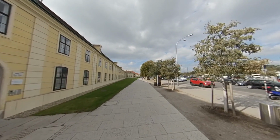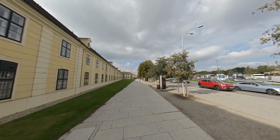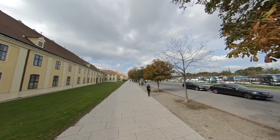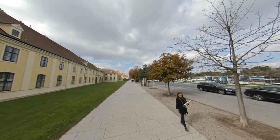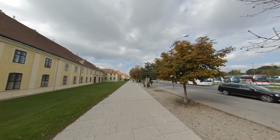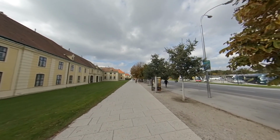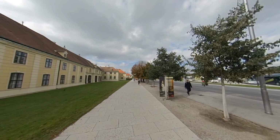Very impressive walkway here. However, I have sped up the video considerably and cut out chunky pieces of it to save you the boredom of watching me ambling along trying to get to this palace. So we will get to the palace as soon as we can, and I will catch up with you when we get there.